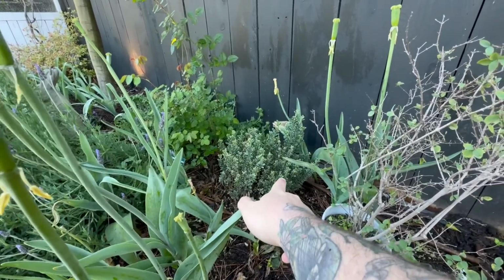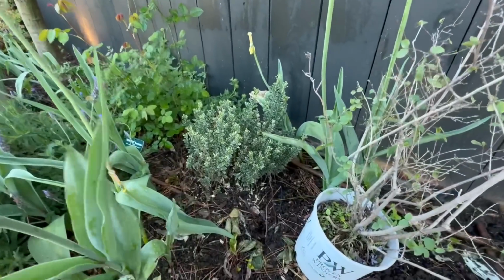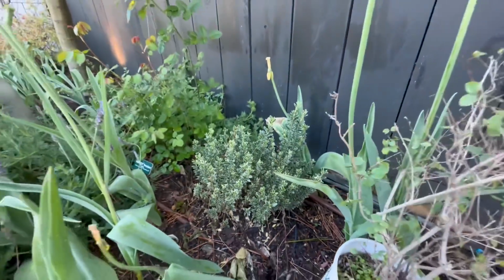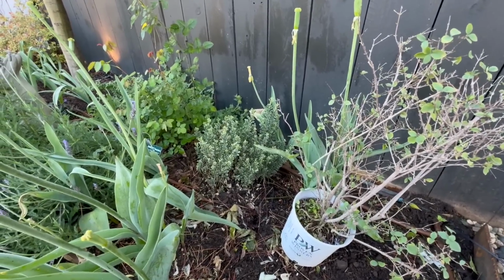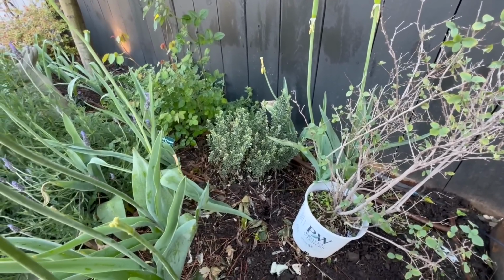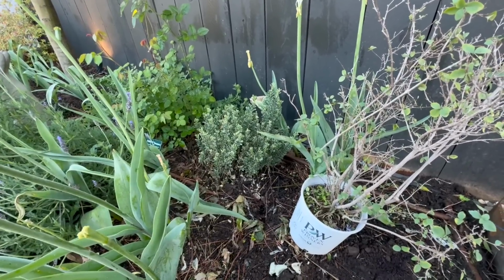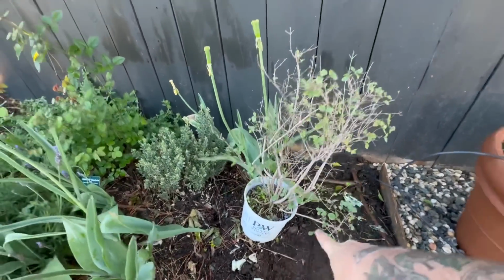I do have this plant right here. I'm going to have to move it. Do I remember what it is? Absolutely not. I picked it up from Home Depot 2 years ago. I had 3 of them. They all died except this one. So I'm going to transplant it and see if I can find somewhere else for it to go. I don't even remember what it is or how big it gets. But I think that this will be really happy here.